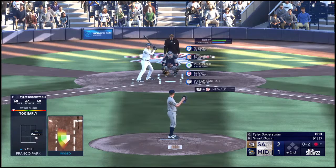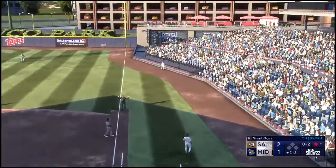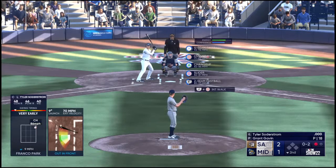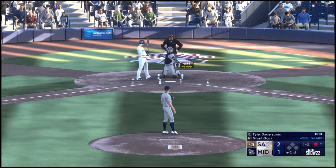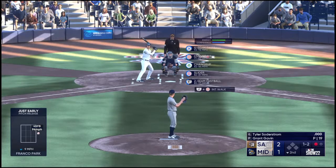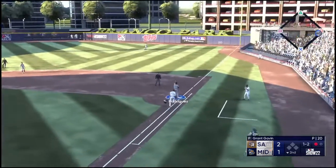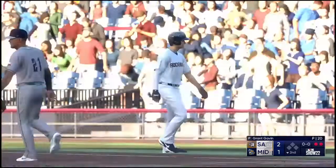0-2 now. Is there a little wrinkle to that? I think there was. Yeah. A little slider action. Left-hand hitter waits. Misses. And that's ball 1. Ripped to short, snagged on a bounce. Got him on the off-balance throw. Already 2 out here in the home half of inning number 2.